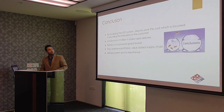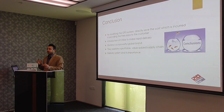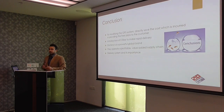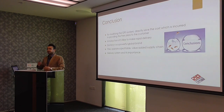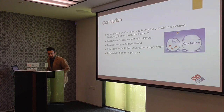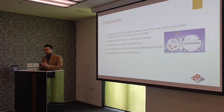After that, I'm concluding my research: all the delivery system is focused on the GPS system. If the GPS system can be modified so that it does not take orders for expedite deliveries at peak time, the store will directly save the cost incurred in providing free pizzas to the customer. Introduction to the e-bikes. My manager told me in an open discussion that this should be done, so that if there is a rush of traffic, pizza delivered by two-wheelers works much better than by four-wheelers, because two-wheelers are very easy to drive as compared to four-wheelers.